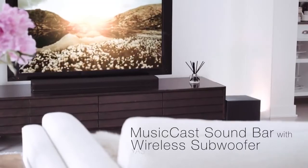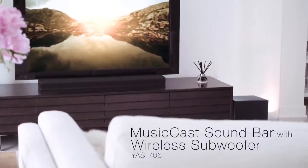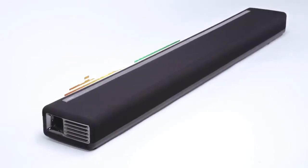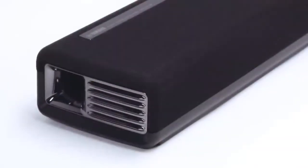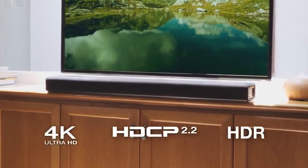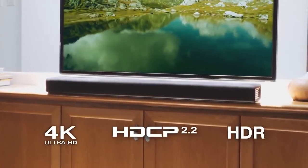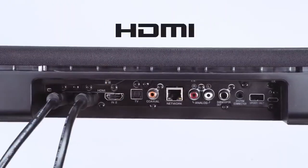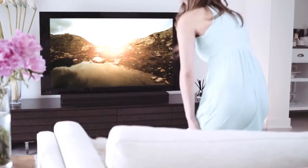The YAS 706 MusicCast soundbar immerses you with an incredibly powerful listening experience. Bone-pounding bass, perfectly pitched mid-range tones, and clear as crystal high notes. You're not just listening, you feel like you're actually there. The YAS 706 boasts the latest in 4K Ultra HD video technology. Noteworthy to the full complement of AV connections are the HDMI jacks, allowing playback of high-resolution multi-channel soundtracks.